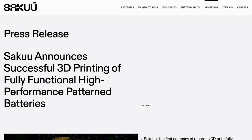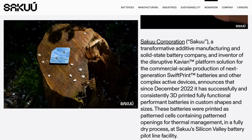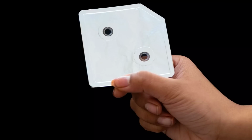And staying in the realm of electricity, Sakuu claims to be the first company to 3D print fully functional batteries in custom shapes and sizes, using a fully dry process. The Cavion platform they have developed, they say, enables world-class energy and power densities and can print lithium-ion, lithium metal and solid-state batteries all at high-volume production speeds.